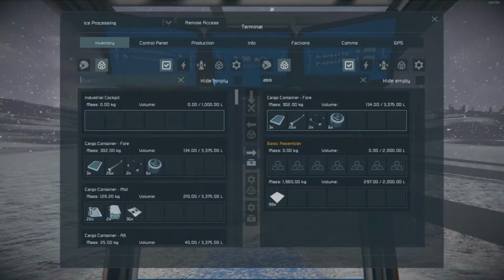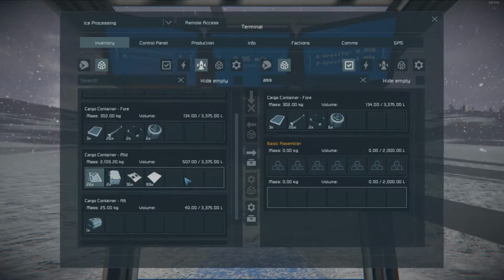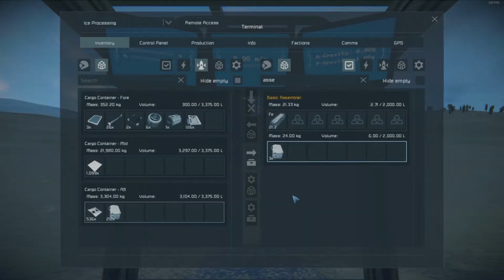Speaking of... Dump those into our mid. Okay, so I will get some materials together and we'll start laying it out, and I'll be back with you momentarily.